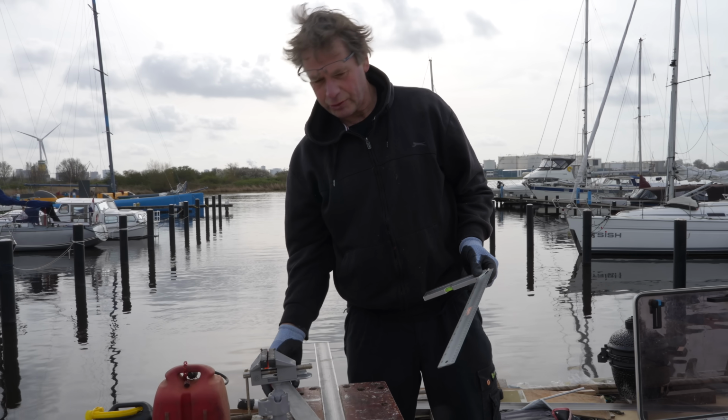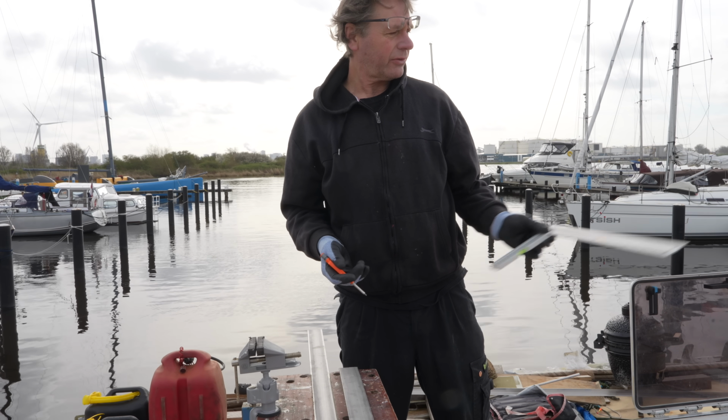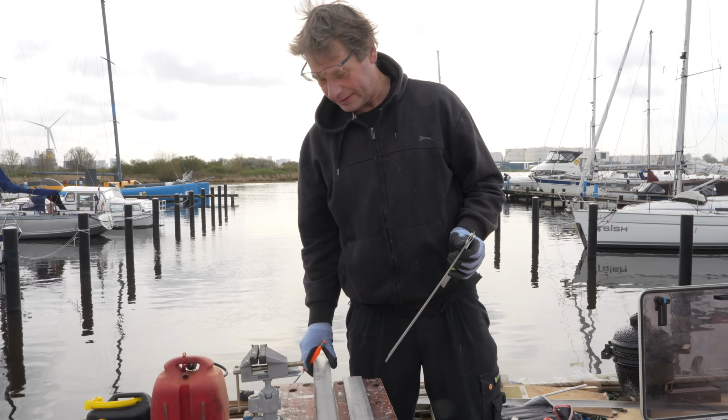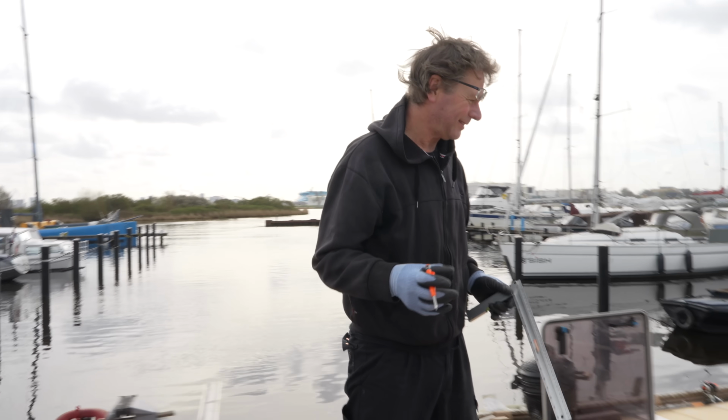So I've just cut in some strips, and then we're going to make some saddles to bolt that steering system in. Some clamps. So just measuring and cutting at the moment.